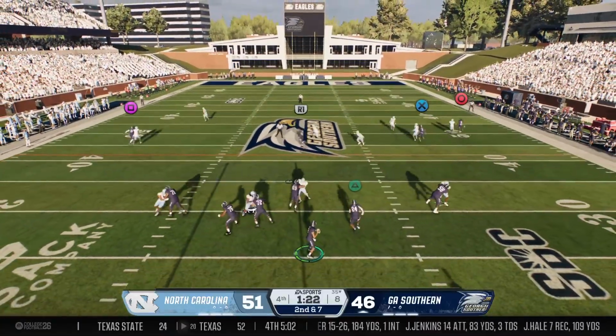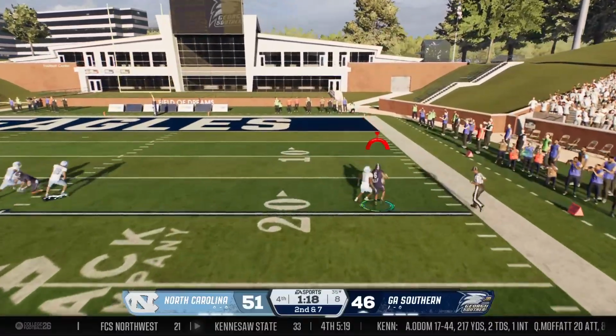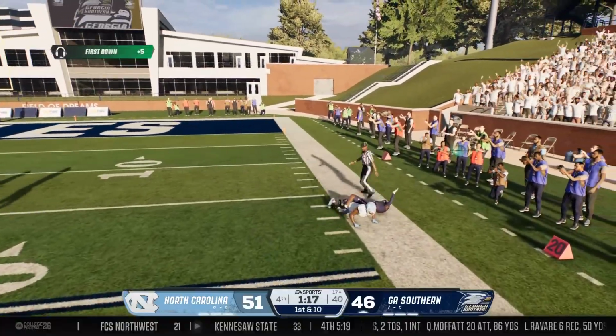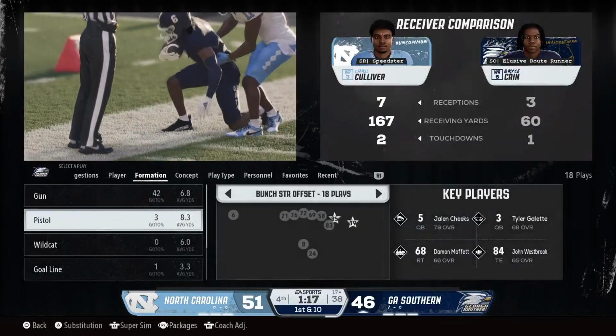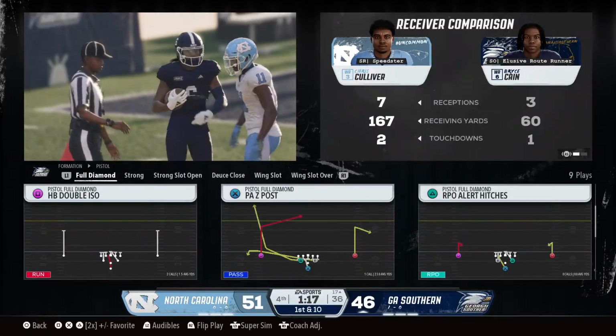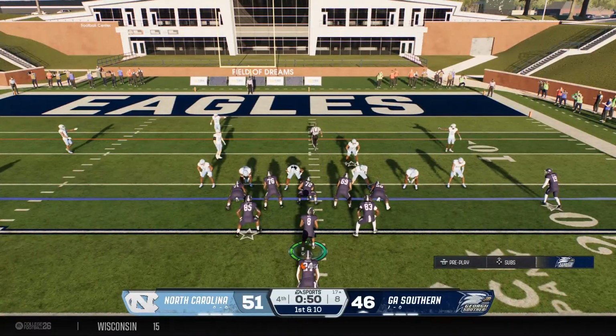Wants to go up top. He wants a big play here late. Pitch him inside the 20, still going. What a play to get it inside the red zone, and they are set up at the 17. Georgia Southern about to snap it on another first and 10.